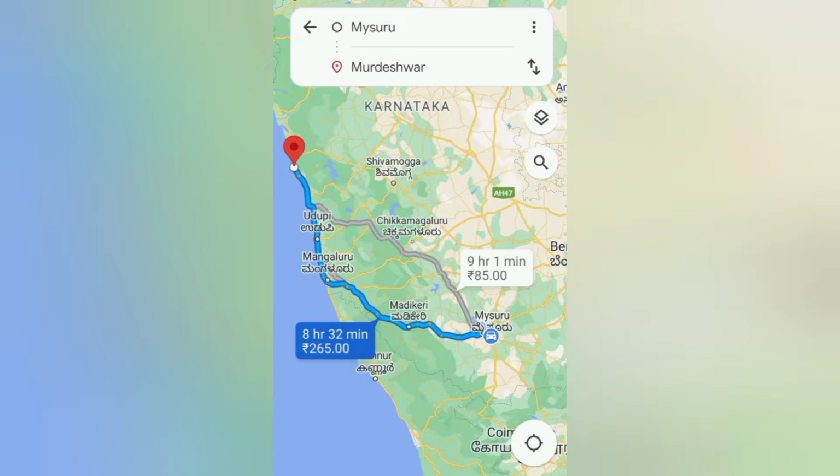So today we are going on a road trip to Murudeshwar from Mysore. It's about 403 kilometers from Mysore. So we will show you the road and the places where we are going to stop. So let's go. We will take this route from Mysore to Murudeshwar.